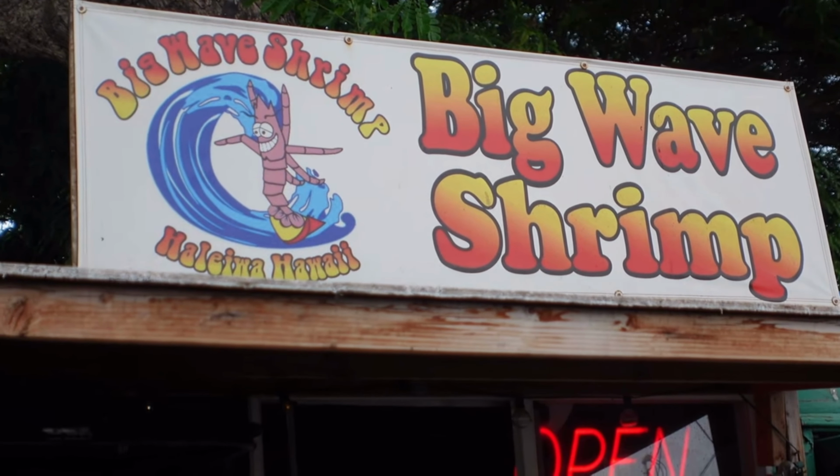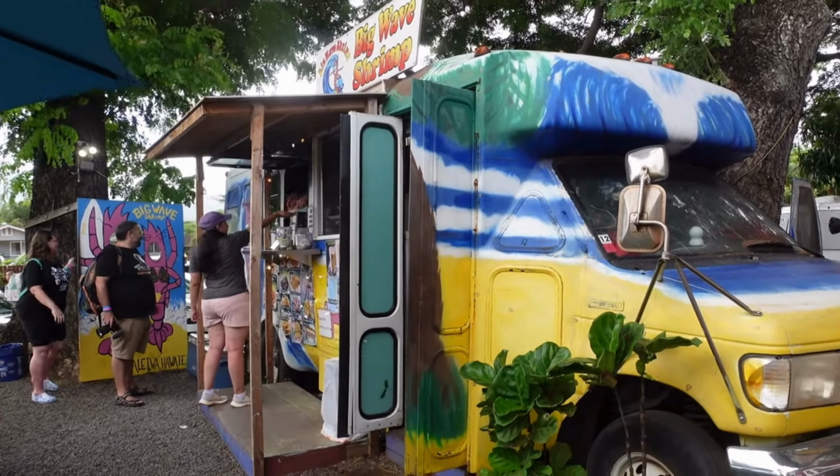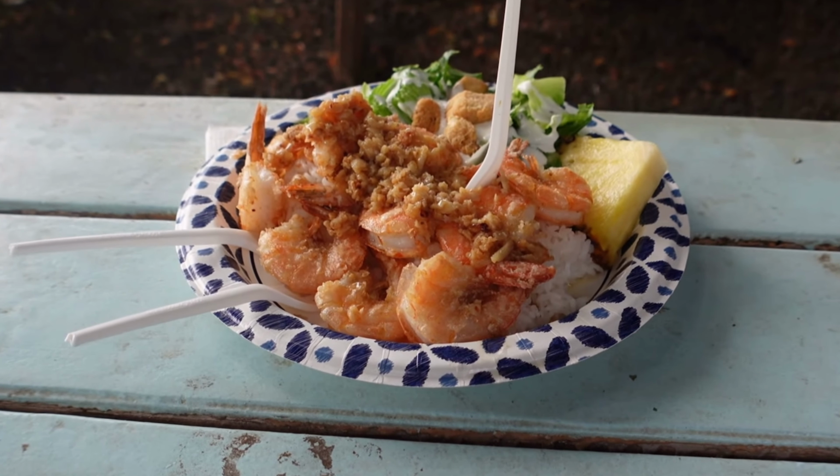We are back in Haleiwa. So just over a year ago, we were here. We got to hang out with our friends Peter and Kitcha from Ordinary Adventures, and we were on a mission to eat some shrimp. We tried Big Wave Shrimp, which I said is the best shrimp I've ever had in my life. I literally had an out-of-body experience with that shrimp. And then we crossed the street to have Jenny's. That was fine. Not as good as Big Wave.